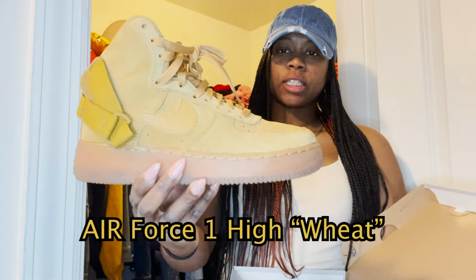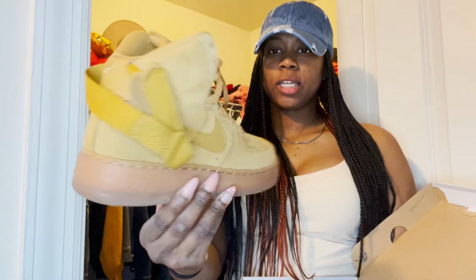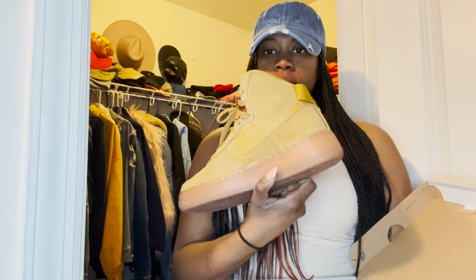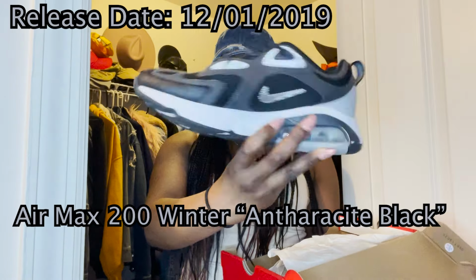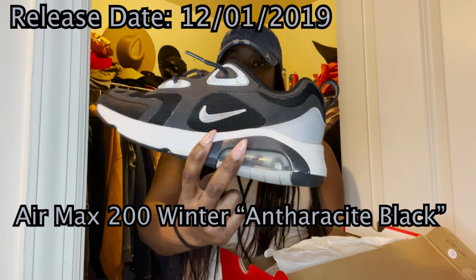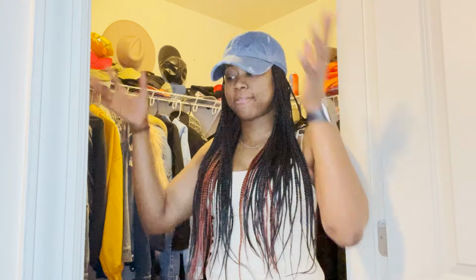And then I get these. This is my last pair of Air Forces. This is the Air Force Ones Mid, the white color. I picked these up recently. This is my second pair of white color shoes. Oh yeah, and then I have the Air Max 200s winter edition. So these are some Air Max made for wearing in the winter. So those are all my shoes that I have in this area that's in the box.